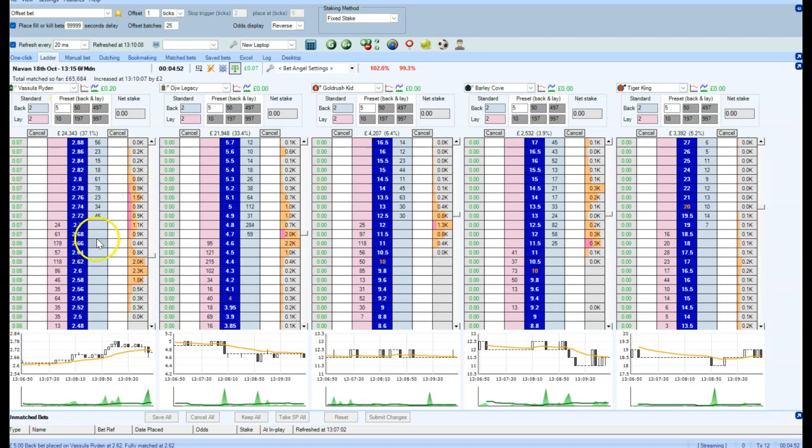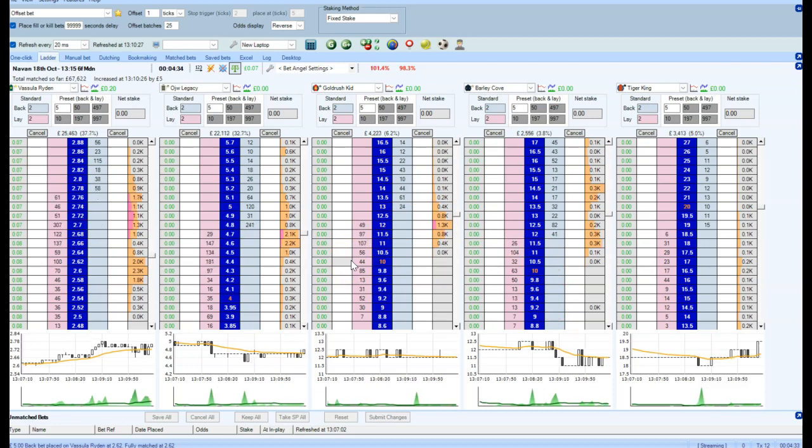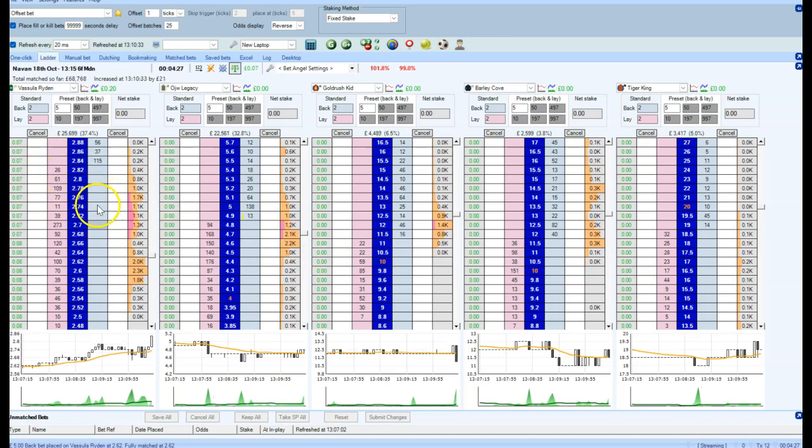So just imagine all these ladders being full of water, and if money comes in for one, another one has to go out. One comes up, one has to come down. One goes up, and one has to come down. Now, this is where things get sort of fluid. The money coming into the market will make prices go up or down depending on which side it comes in. If it goes on the lay side, the price goes up. If it goes on the back side, it comes down.